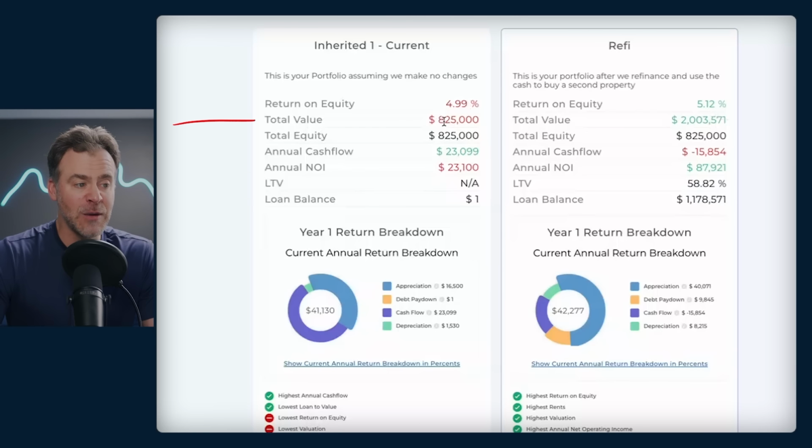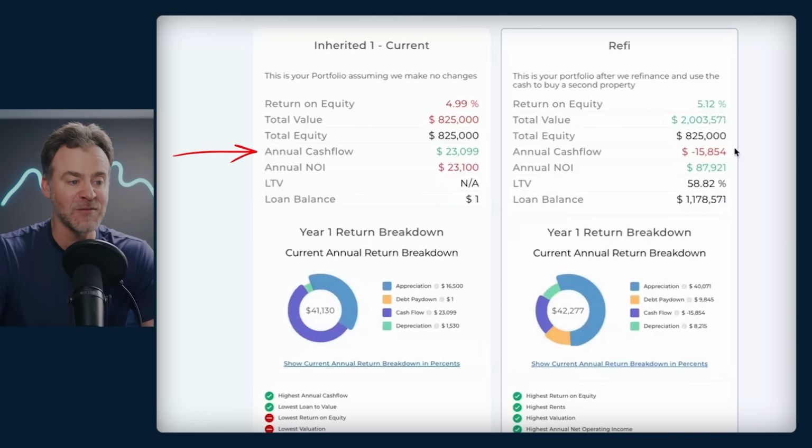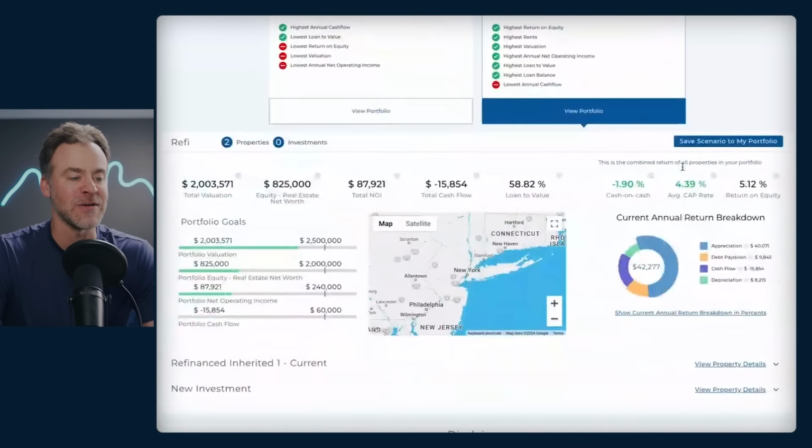Now our total value is increasing dramatically. We're buying way more real estate. We're going from $825,000 to about $2 million. But look at this. Look at the cash flow. We're going from $23,000 a year in positive cash flow to about negative $16,000 a year in cash flow.